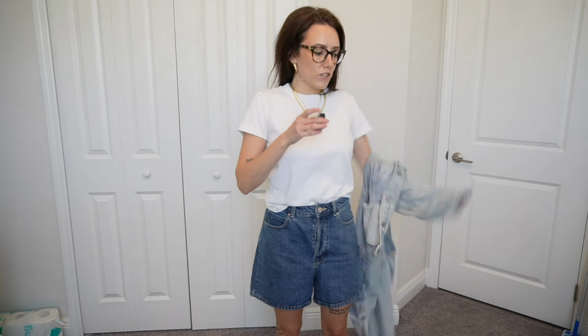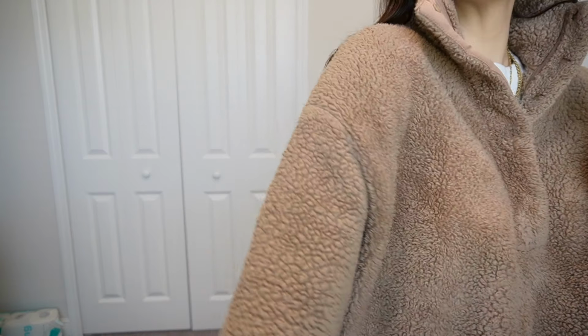Let me show you the two little sweatshirts. Okay, this is that H&M little teddy sweater. Very cute color. Again, I'm just not wearing it. I have not worn it in a while. Even though it's warm here, I still wear sweatshirts. I just haven't been reaching for this one. So I figured I would just let it go. Yeah, it's cute. It's like a little close up. It's cute and it's cozy.